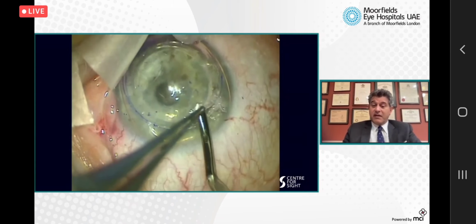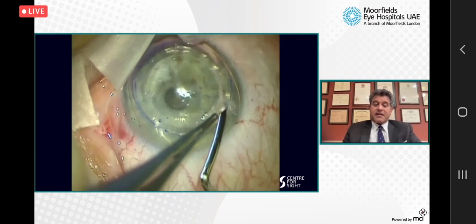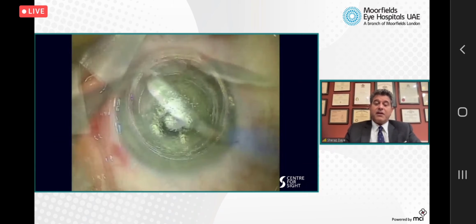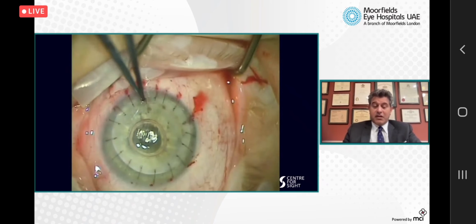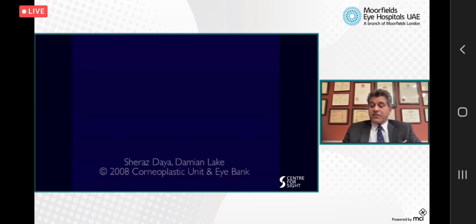It's a bit tricky. It's not for the novice lamellar surgeon. But you see we're dissecting the cornea in the periphery and then moving on. It's layer by layer. You can't use a big bubble. It's a manual technique using Melles's optical recognition to identify how deep we are. And that works very, very well.